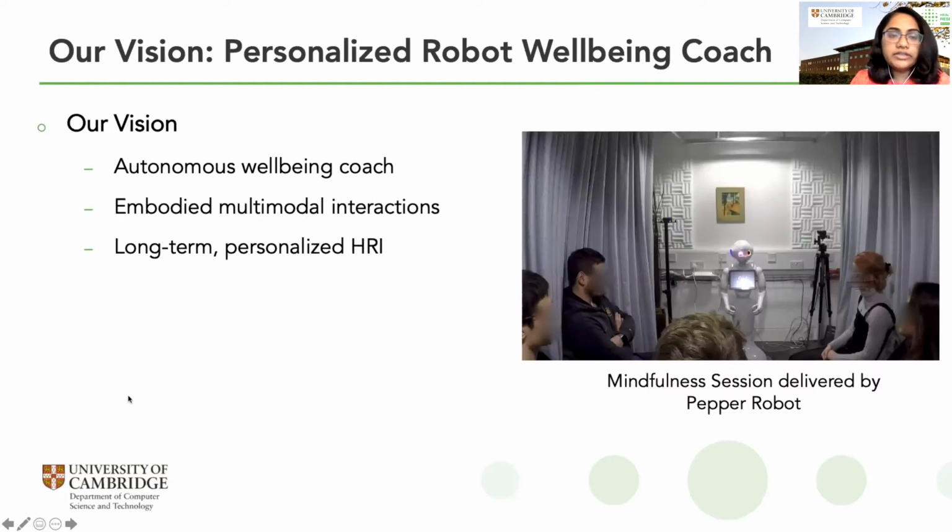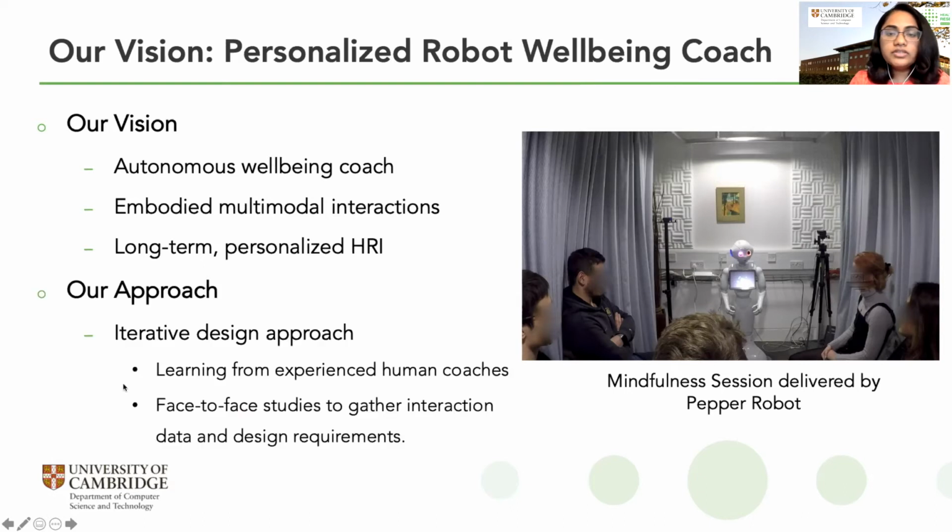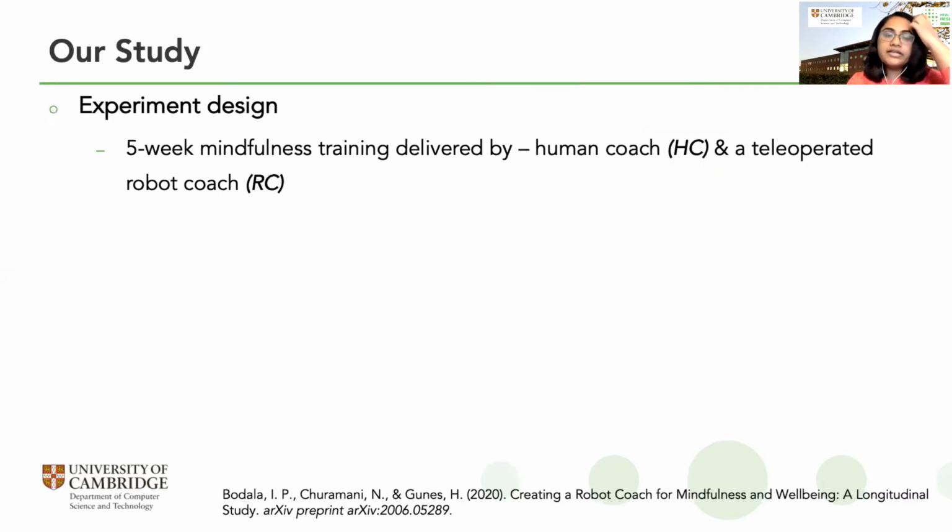Our vision is actually to create an autonomous well-being coach that can exhibit embodied multimodal interactions for long-term and personalized use. Using robots for well-being interventions is a multidisciplinary research problem, and we adopt an iterative design approach where we learn from the expert human coaches on how to deliver these interventions correctly, as well as collect interaction data and design requirements through face-to-face studies. For this purpose, we conducted a 5-week study where 2 groups of participants received a mindfulness training course from an expert human coach as well as a teleoperated robot coach.